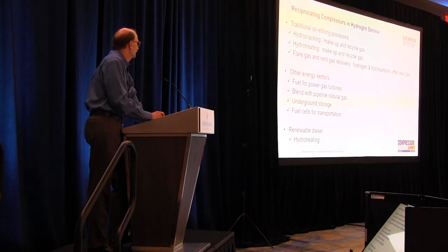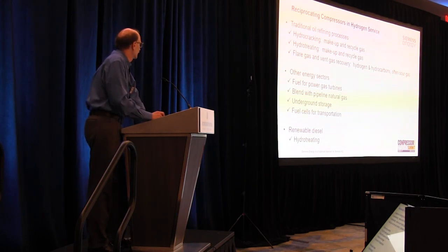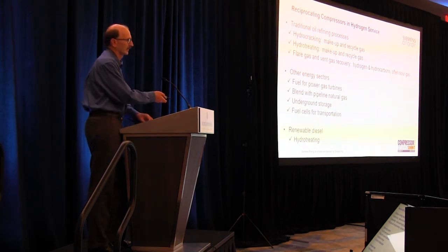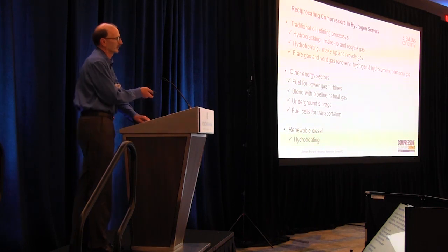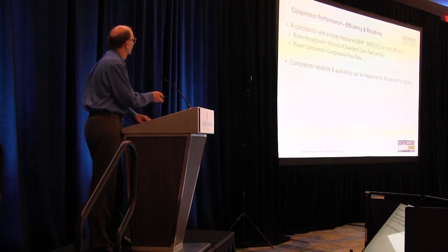And then the other energy sectors that have been talked about: fuel for turbines, just blending. We've talked about blending, underground storage, which is going to be an up-and-comer, I think, and of course fuel cells. And then a really interesting one is hydrotreating renewable diesel. I think that's a pretty cool application, taking solid waste or agricultural waste and making diesel out of it. So it's kind of neat.